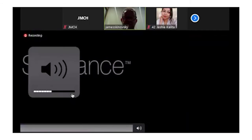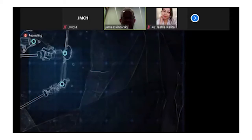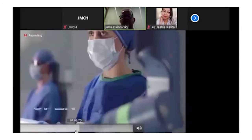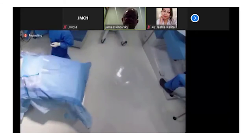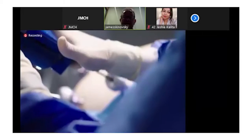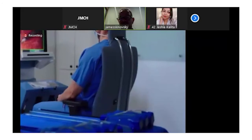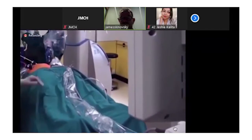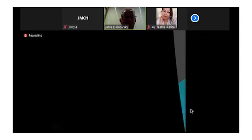So we can see it's a lighter platform, and with the open console. Let's diminish the video. It's an open console. The movements of the surgeon are more natural and light, including the control of the optics with eye movements. I will go on because we have plenty more.